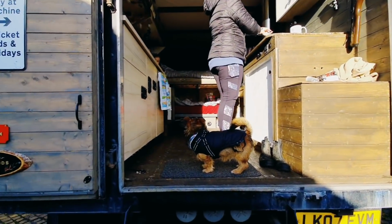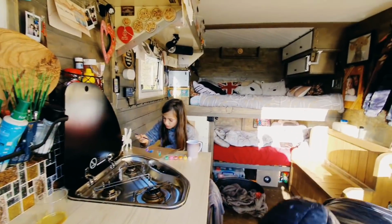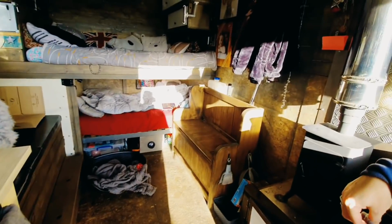Right, so we've got a few jobs left to do, like I said. But the last thing, before we go, is I'm going to mention the floor. The floor is to finish doing that cupboard.